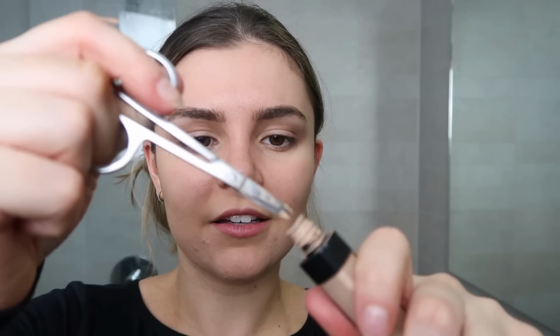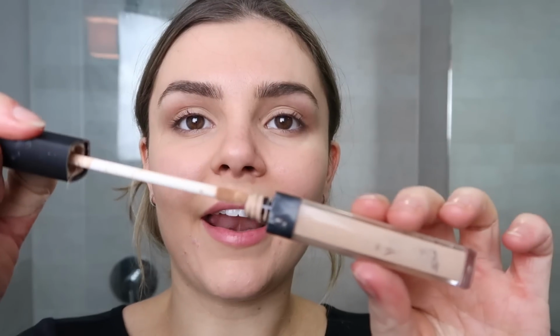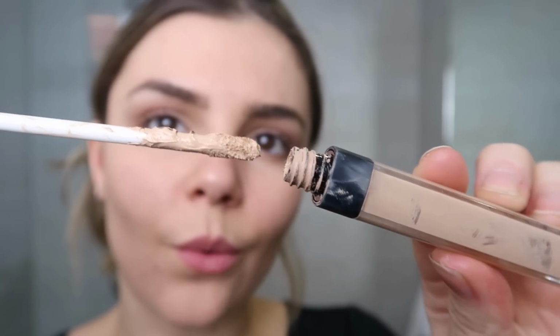This is really hard. Like, can you see how that kind of section is coming out? I did it! And now, wow! For my bronzer, I use a Hoola Bronzer. I feel like everyone uses this. It's just such a nice colour.